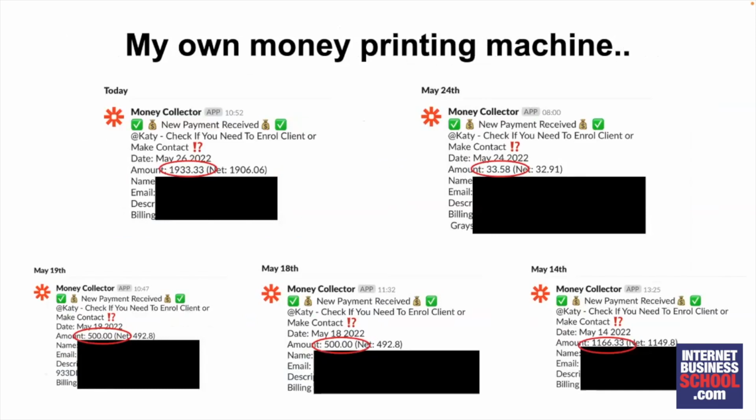So you can see here, this was a couple of weeks ago now, May 26th, we made 1,933. Some days, May 24th was £33. Some days it's 500, some days it's 1,000. So look, it's important to be aware that some days will be great, some days will be not so great, and average. But that's over £4,000 in the space of a week. In the space of a week, it literally feels like I'm printing money. And that's why I say it's like your own money printing machine, because once it's set up, that's what it feels like.